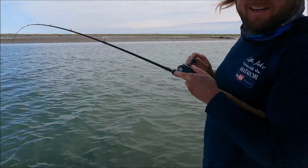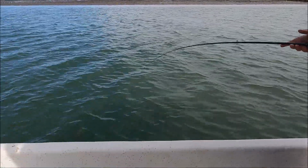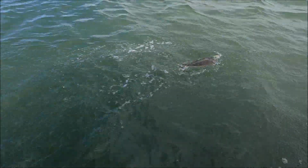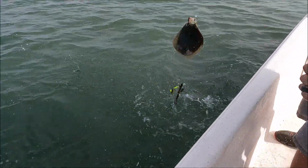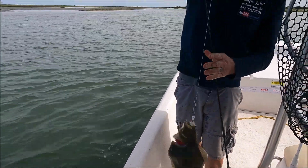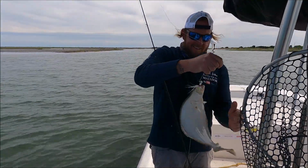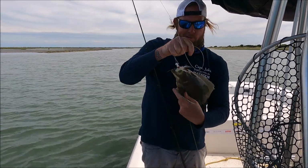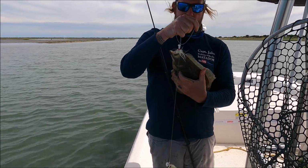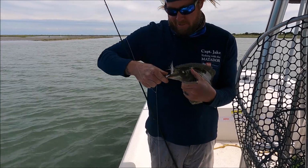Just set the first bait in the water while I was setting it in. There he is. It might be a keeper. You got two? No, no, just one. He's close. A little undersized, but catch one. Catch one in the first minute. That's pretty good. It's actually gonna be really close. Might be a keeper.